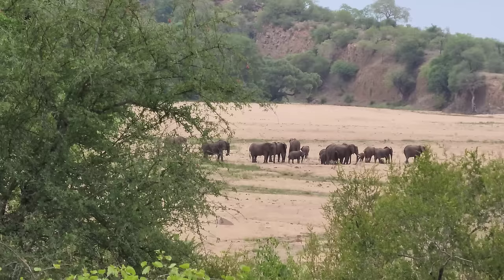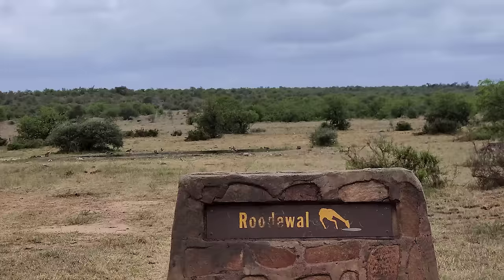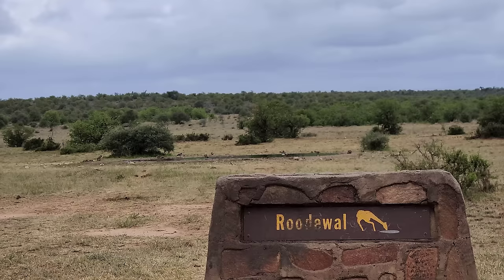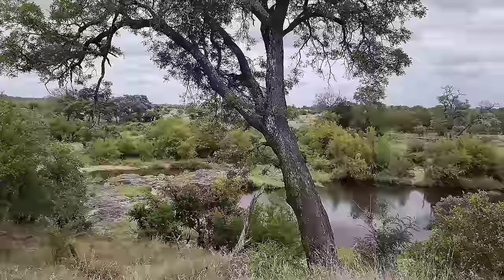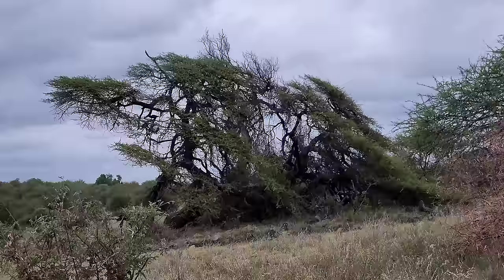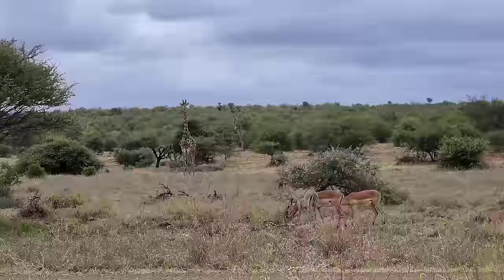It's the Timbavati River. Cool. It's got a little bit of water in here. Yeah. Closer to us, but the riverbed that side seems quite dry. Roodeval waterhole with Egyptian geese drinking. Yes, quite a few. Loads of water in there. This tree fell over, was pushed over at some stage, but it just continued growing. How unbelievable is that? What a soldier.